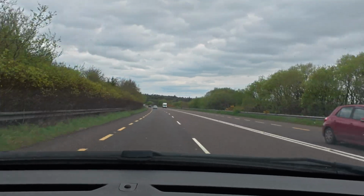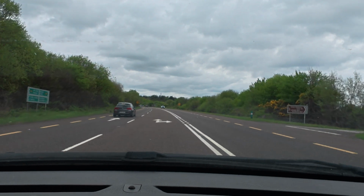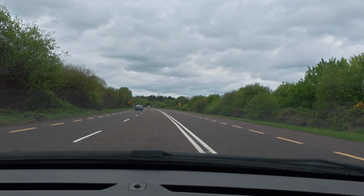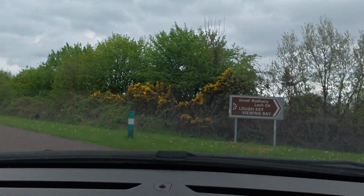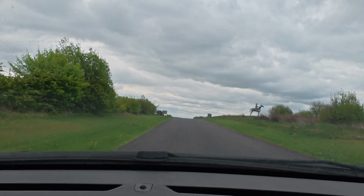Next turning on the right. And that must be a BMW. Oh, it's not. Bloody Peugeot driver. No, I don't think it was a Peugeot. I think it was a Peugeot.